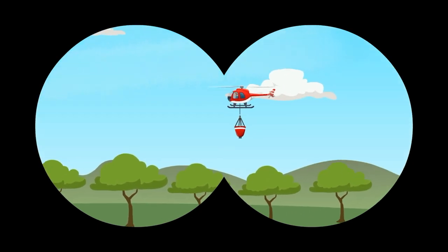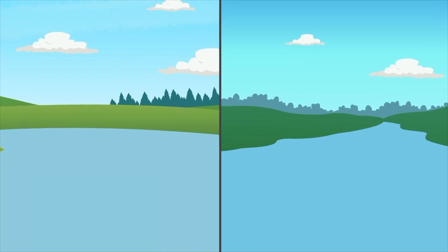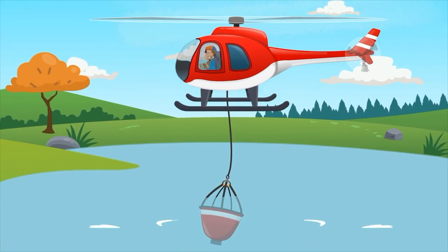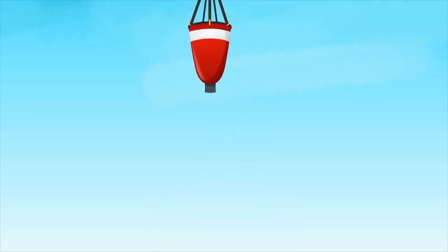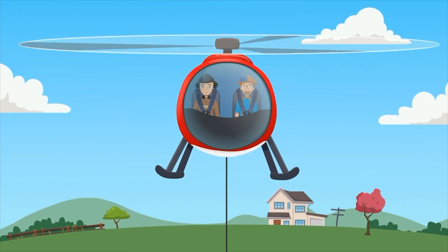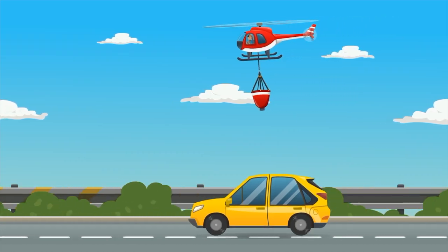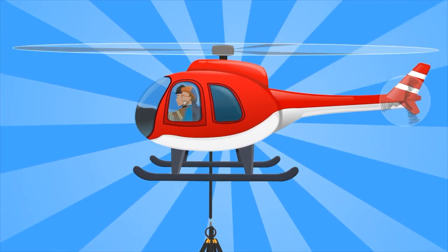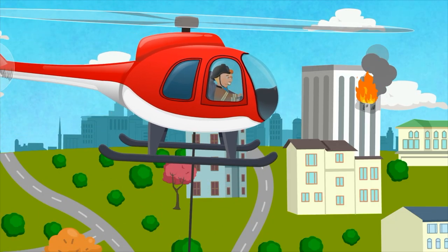There's lots of water when it flies. Lakes and rivers are its water supply. It hovers above the burning flames and drops water from the sky. It's a firefighting helicopter, fighting fires from above the ground. A firefighting helicopter, on a mission to put those fires out.